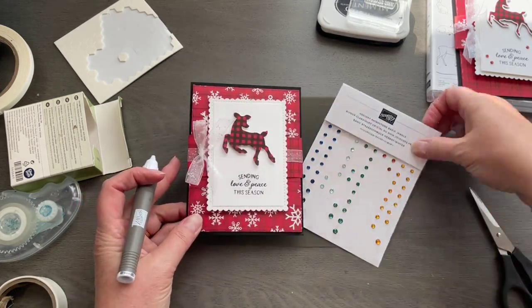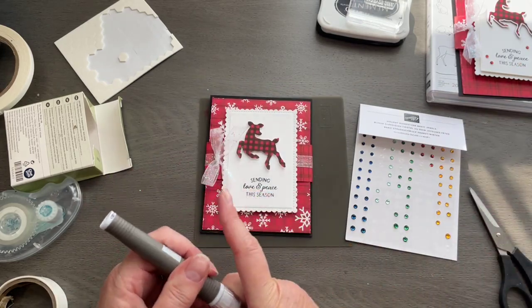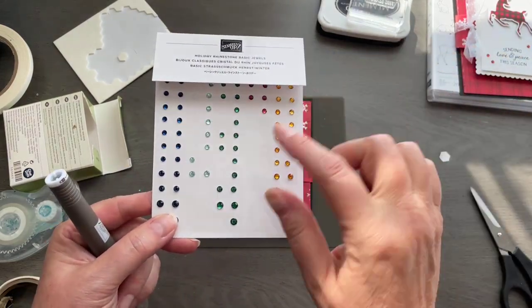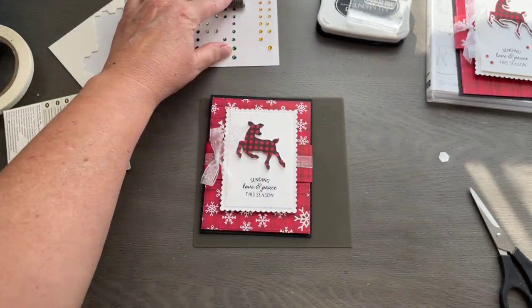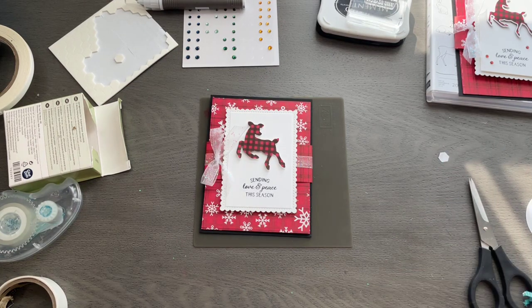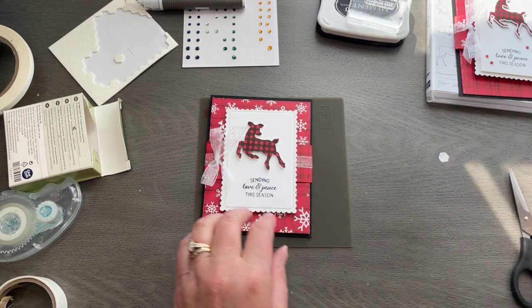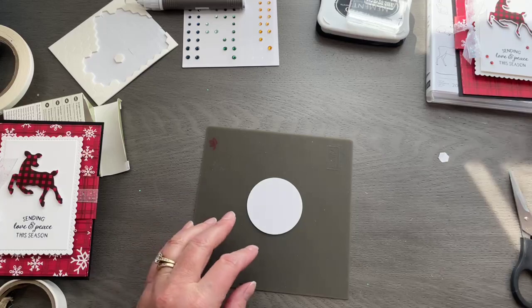Oh, you know what else? We forgot to put a greeting on the inside. All right, you tell me what color. There's green here, there's red, and there's yellow. You guys tell me what you think we should put on for bling. And let me see if I can find the inside piece. I have this piece here. I don't know which it belongs to because I have another card coming up.